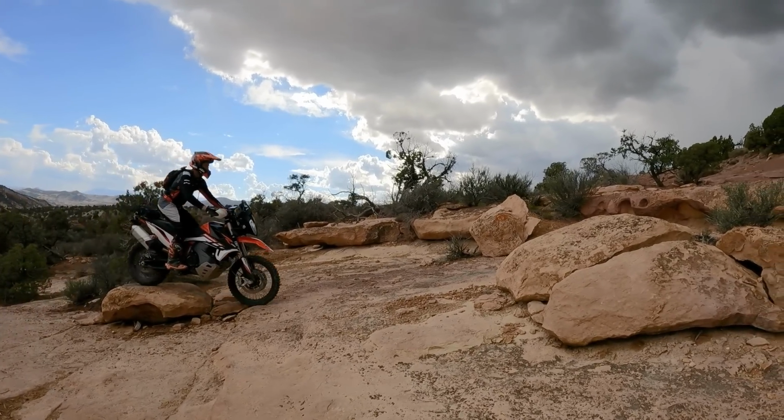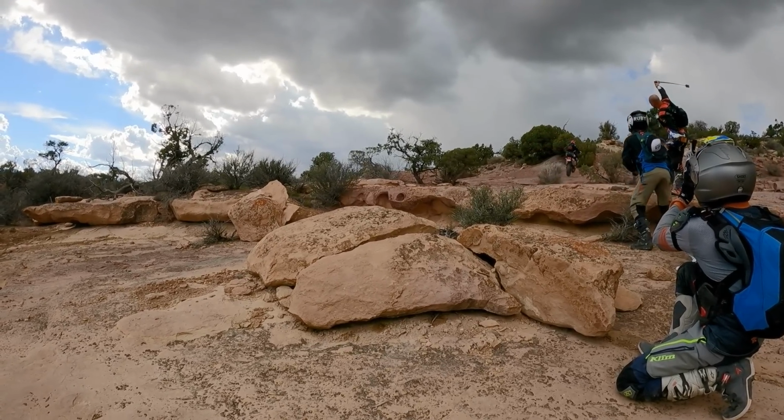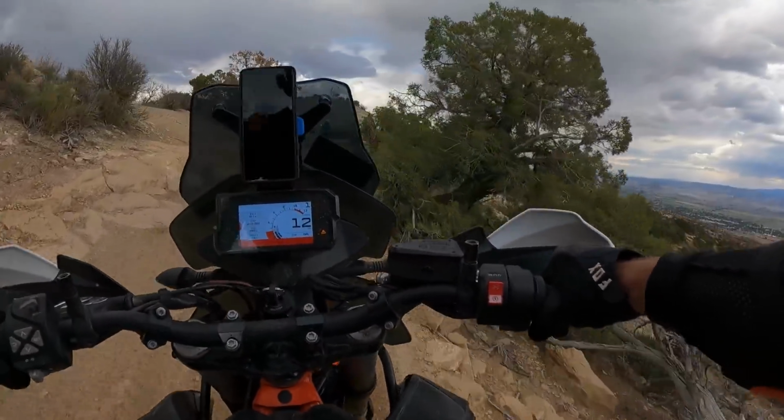Pause and watch Chris do Chris things. Like, why not land a wheelie there? And then we continued on with the second part of the group ride.